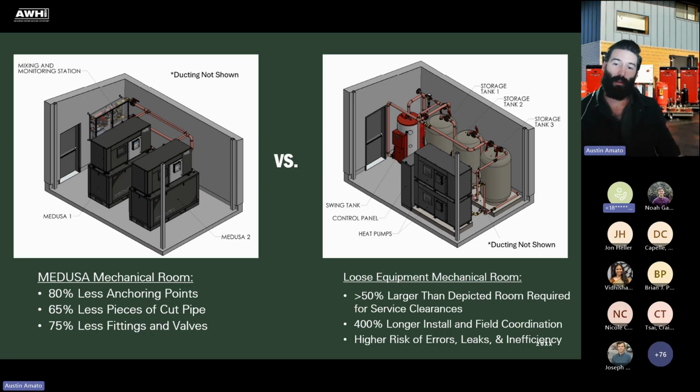What we did was we got the bill of materials that's going to be required to pipe both of these systems. And it's obvious and evident here that the amount of time to install this goes from probably days down to a day. It's 80% less anchoring points, 65% less pieces of cut pipe made out in the field, 75% less fittings and valves. And quite frankly, the room over to the right, you couldn't install it like that anyway.